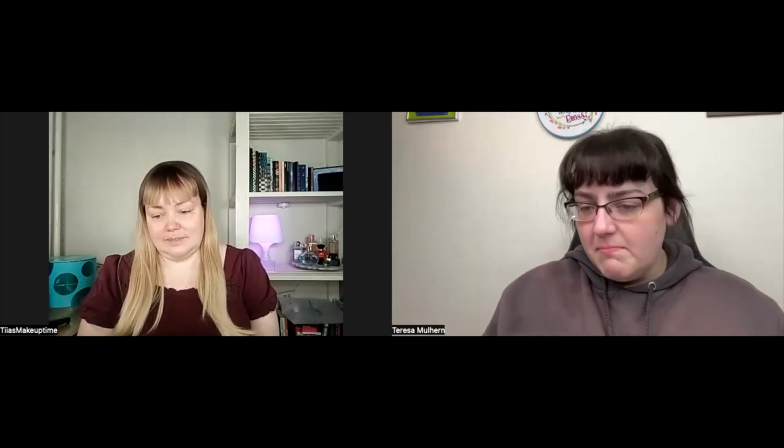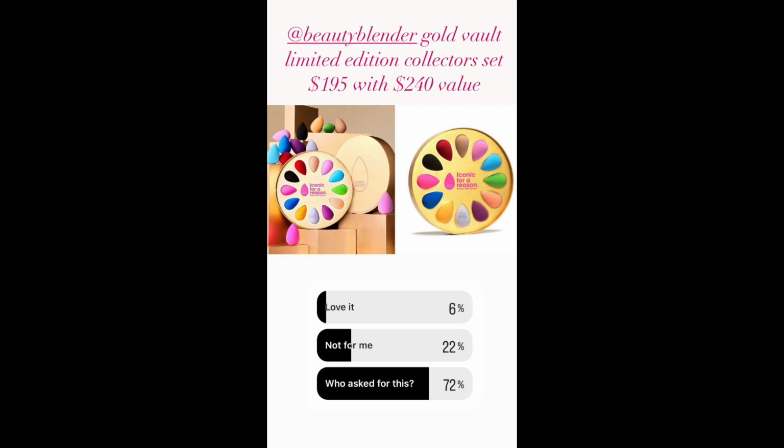What's in this beauty blender calendar? Ooh, a beauty blender, because that's all we do. We tried to do foundation, it was not great. Like, they're just a mess of a brand. Anyways, I haven't subjected you yet to see what you guys think, but I'll put your opinions down below. But I think it's very strange.